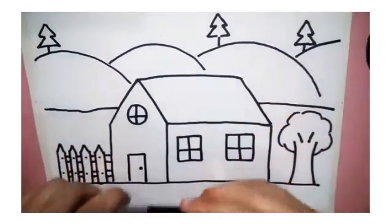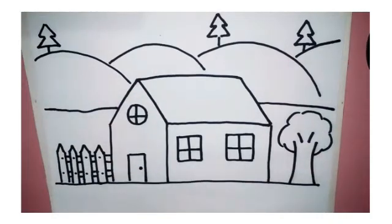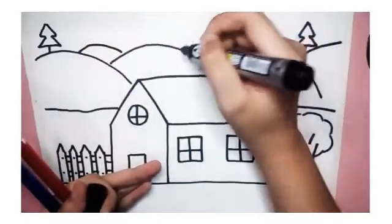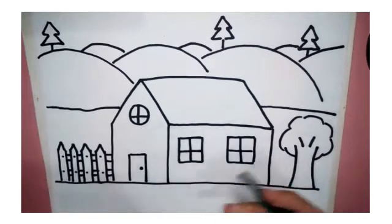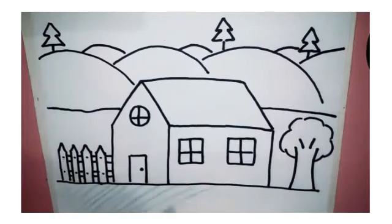If you remember our lesson, we learned that with color value, things in the front are darker than things in the back. So, if there are hills in the back like this, what would they be? Right, they would be lighter. So from the front, you can color the house whatever you like. You can start with the green for the bottom of the grass.